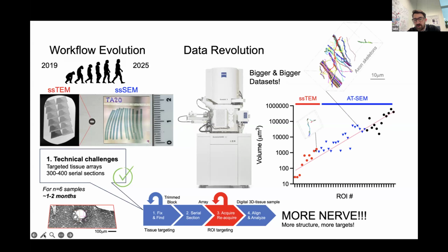This gives you an idea of some of our better serial section TEM samples, and you can see you've got a few axons in there, and we've really boosted this, and we're really working at a different level now. The more volume, the more nerve, the more structure, and the more targets. So that's the volume that we're acquiring.